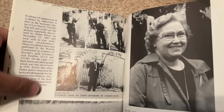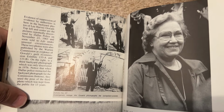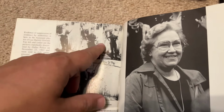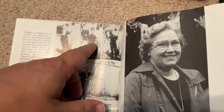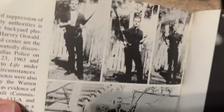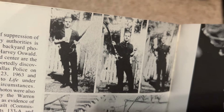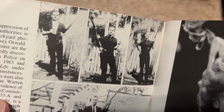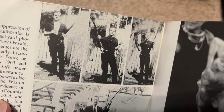Here is the backyard photos of Oswald, widely disputed. They said that they could take the face off each one, and it would fit over. Each face could fit over the other ones, and therefore it wasn't really his body.